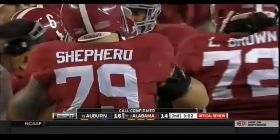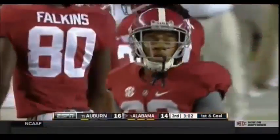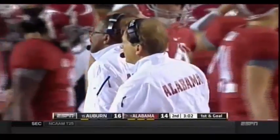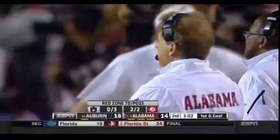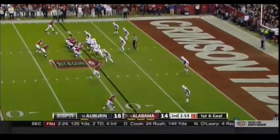Really no question after we viewed all the replays, and I dare say those of you who are watching and listening agree. You saw that as well. Great job by Christian Jones to get both feet down. So it's 1st and goal from the 9. Bama down 16-14. 3 minutes to go until halftime. T.J. Yeldon is in at running back.